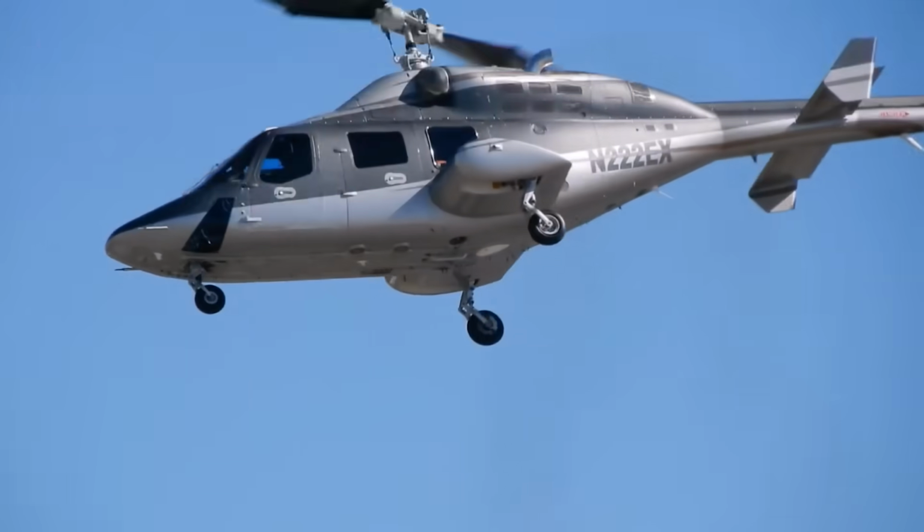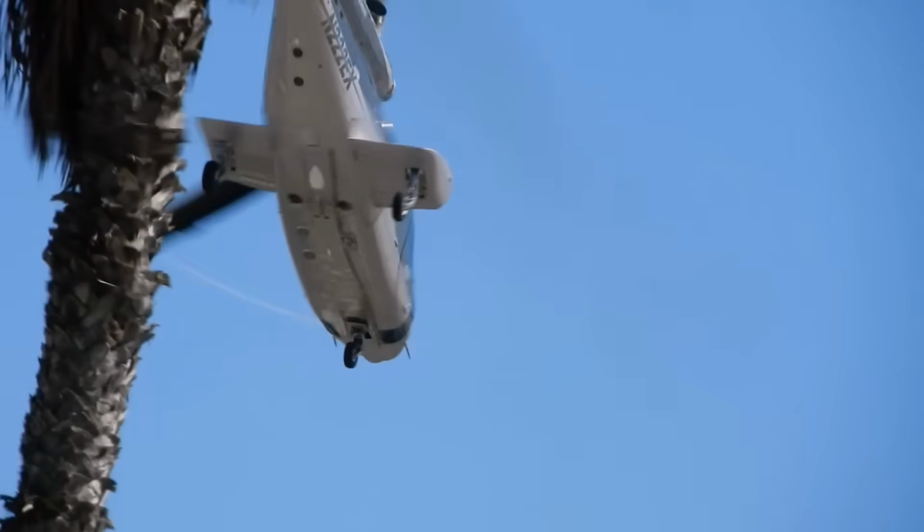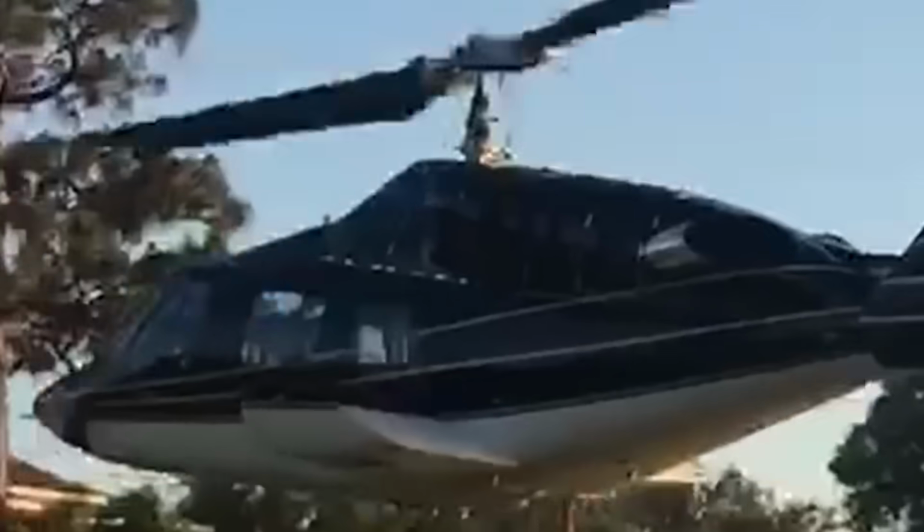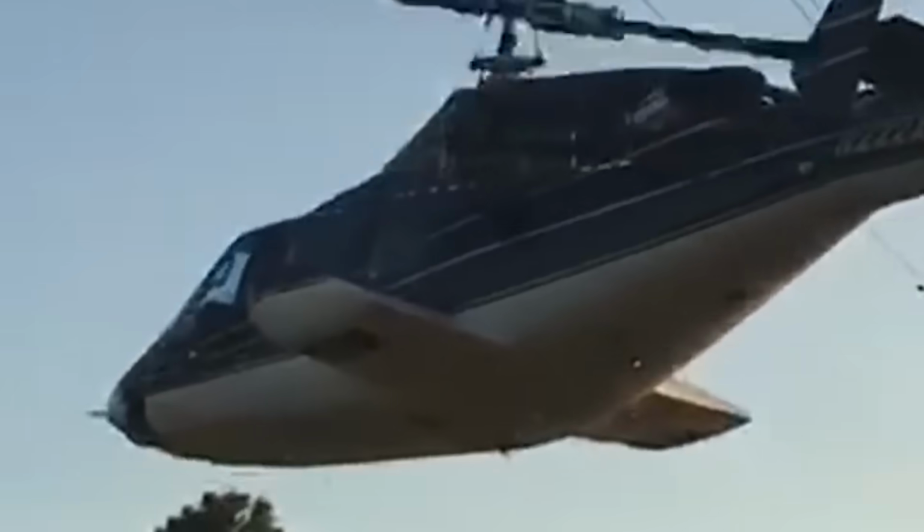Combine that with low altitude, spectators below, and the shock of a sudden mechanical break, and it's clear this was an almost impossible situation to manage. These are the moments where human factors matter most. Even the most experienced pilots can be caught off guard by what's called the startle effect.